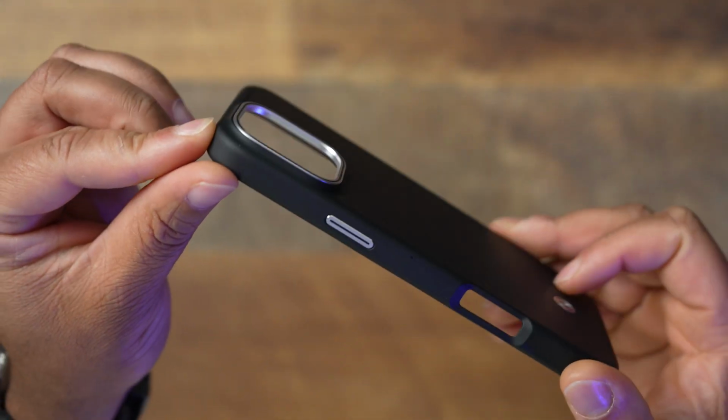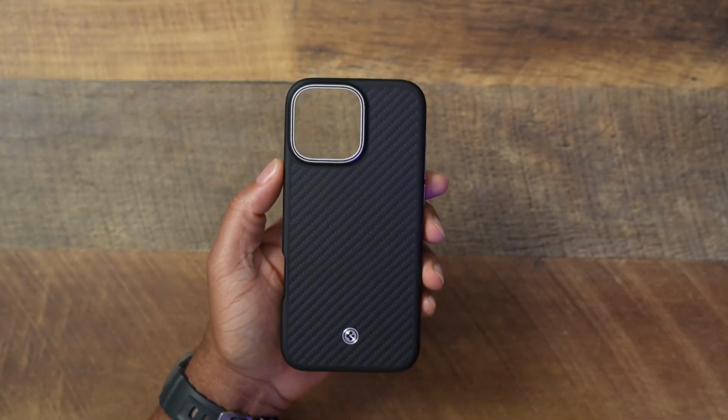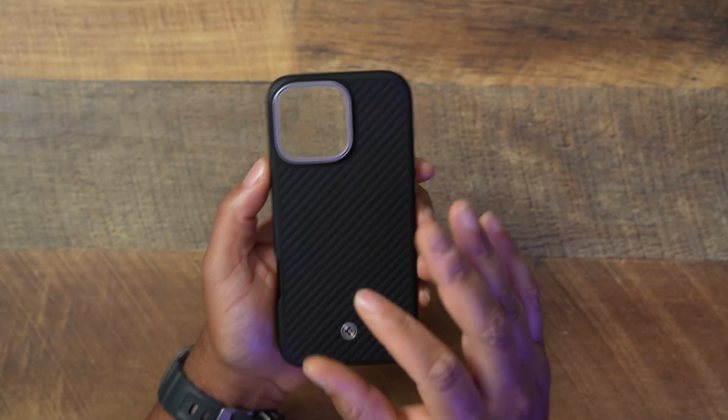But the camera ring, I love it. It's going to be the metallic. It's going to be metal, cold to the touch. And that's the little high quality tidbits that I love about the Enzo Aramid.